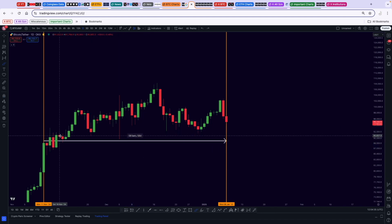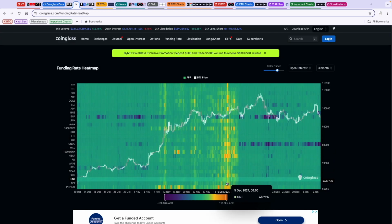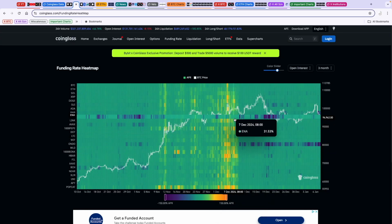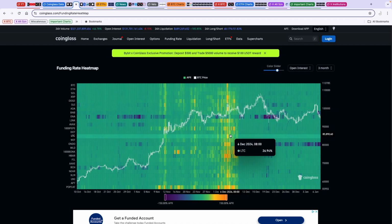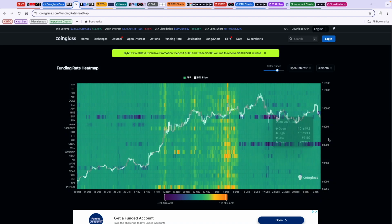So that is actually healthy, as we cleared all the funding rates when we were in this region over here. You can see that the Bitcoin funding rates were quite heated, and this correction where we had a nice liquidation wick to clear that, and we just continued to chop around, helped to revert the funding rates to neutral and even slightly negative on some coins. So that's looking really good for the longer term bull market.